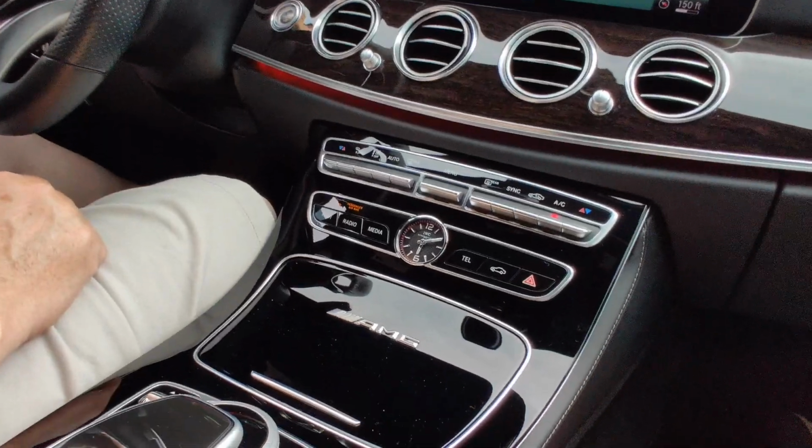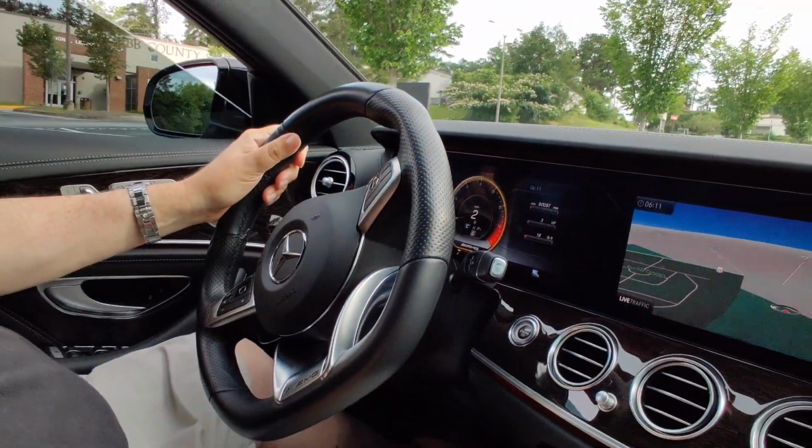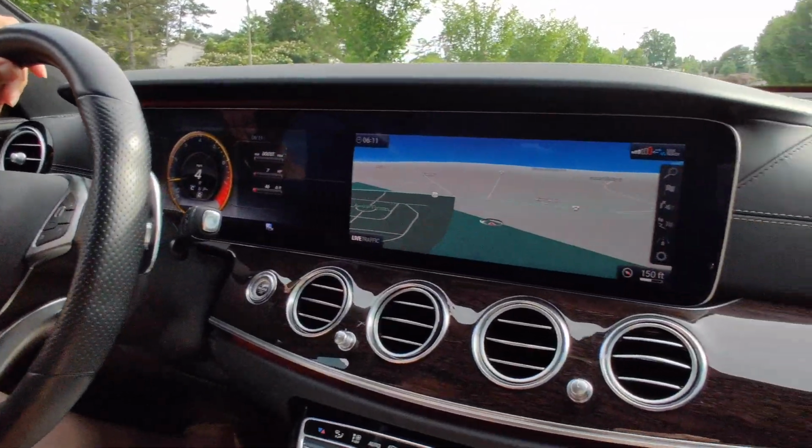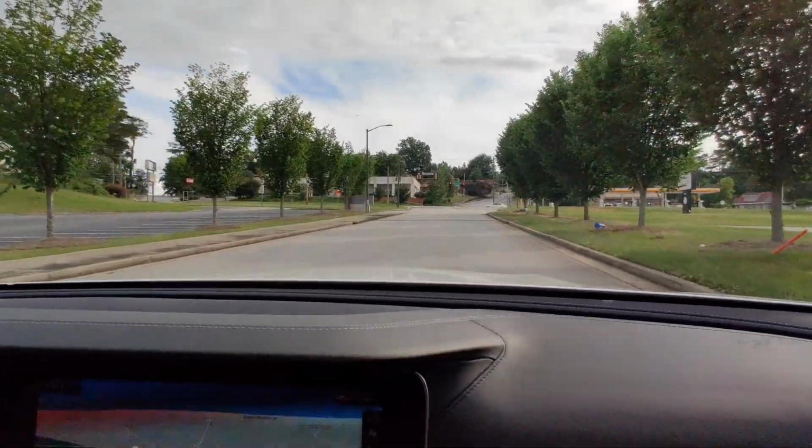Bluetooth mode. Exhaust on quiet. Suspension is on lowered, but still very comfortable. This is in comfort mode for the automatic transmission as well.